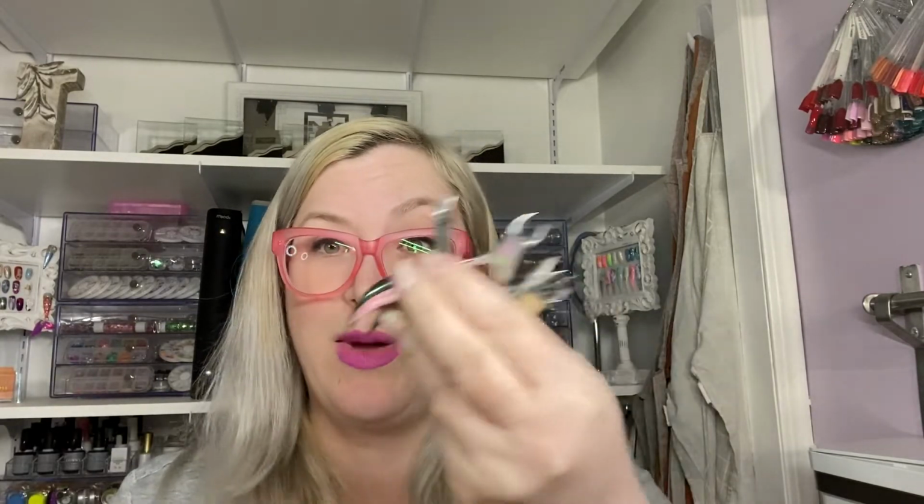And then I have gone through a lot of nippers. I was keeping them for like nipping off crystals, but I have my crystal nipper thing that I like way better than these, so I'm just getting rid of them. There's no sense in keeping them.